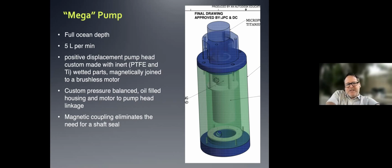It's a positive displacement pump head that we had custom made with PTFE and titanium welded parts, so inert parts, that's been magnetically joined to a brushless motor. We had a custom designed oil filled housing and motor. And then the magnetic coupling really eliminates the need for any sort of shaft seal, which was also important. This is described very well in that publication I mentioned. So if you're interested in designing anything similar, I really urge you to look at the publication there.